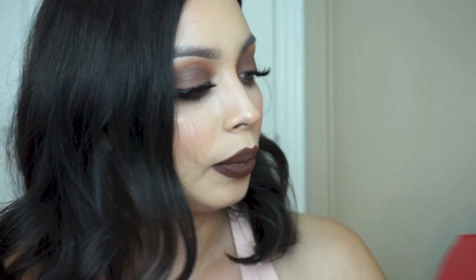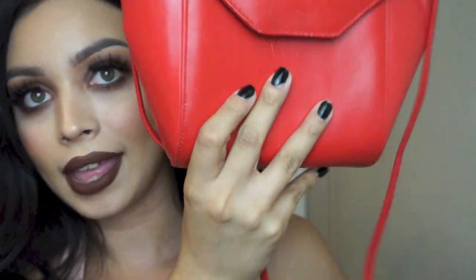And it just has a little pocket right here. And it's just really cute. I love it. And then it has a long little strap. So these are the kind of purses that I like to walk around with, where I just pretty much need my cell phone and that's it, and my wallet and stuff like that, and my keys.